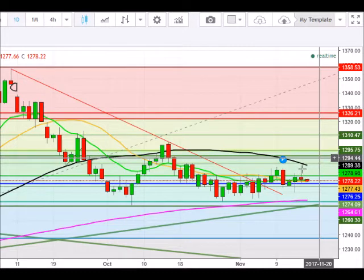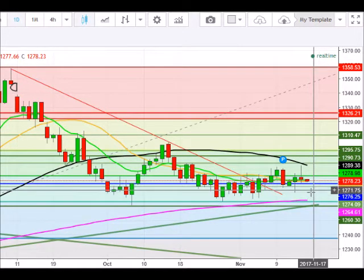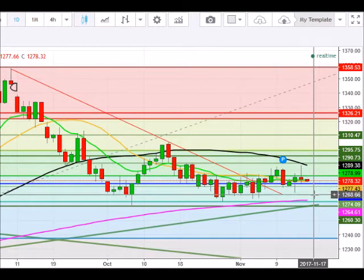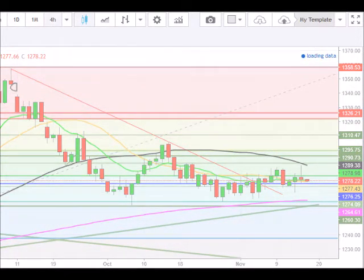So still quite choppy here, a lot of volatility, and for those of you that are doing those intraday scalps, it's definitely a nice time for you. So just continue to enjoy it. Watch yourselves as always, and just watch for the break below that 1276 level, and then we'll be looking at approximately 1265 or so. Obviously, depending upon how strong the dollar yen gets, that'll dictate how low gold itself will go.